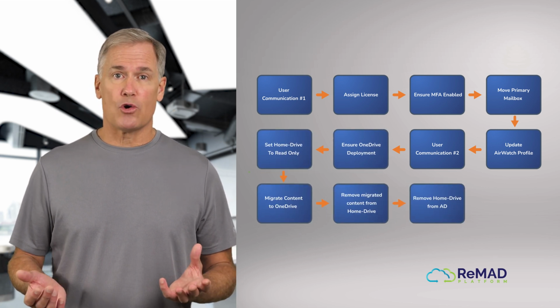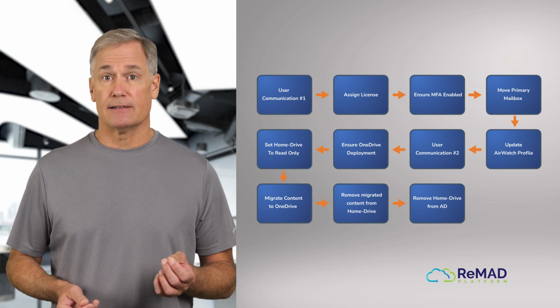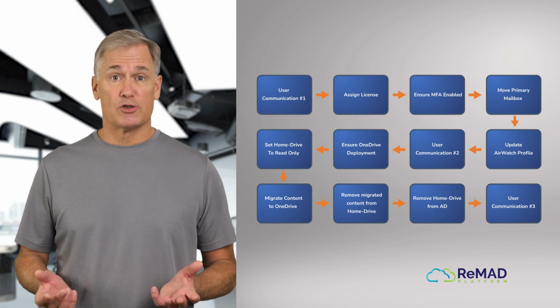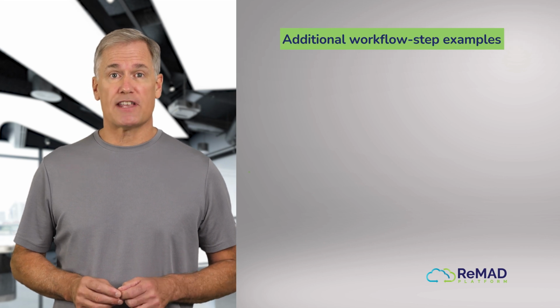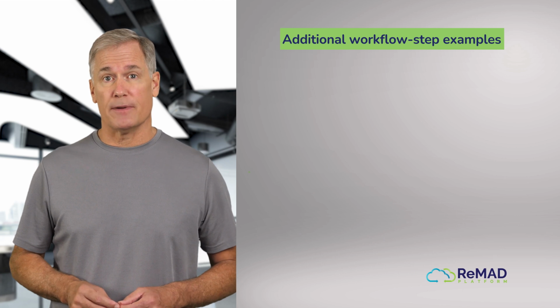These steps ensure a transparent way to get the user's home drive content to OneDrive. How it works in detail, we will cover in one of our next blogs. To finish this workflow, we're going to send the users another email, informing them about the successful migration of their home drive. This was just a simple example, and we could continue to bring in additional workflow steps as required to fulfill the desired customer process requirements.